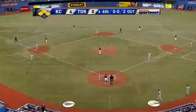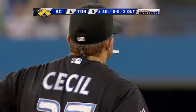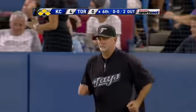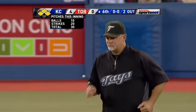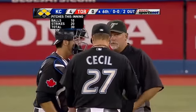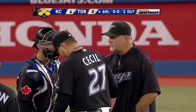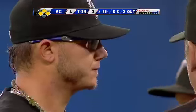Meyer walks out to load the bases. Chris Walton has come out of the dugout, and while he's doing that, the bullpen begins to stir. A 2-out walk to the number 8 hitter. It's been a rough inning. 30 pitches this inning. A couple of 2-out base hits to keep the inning alive. Got to figure out a way now to get the number 9 hitter.